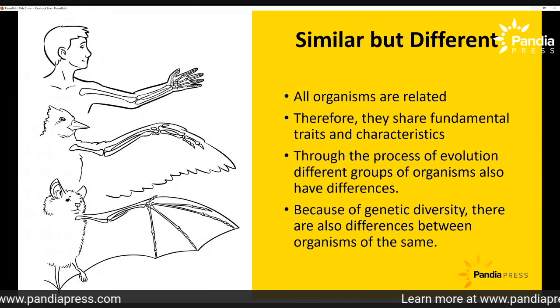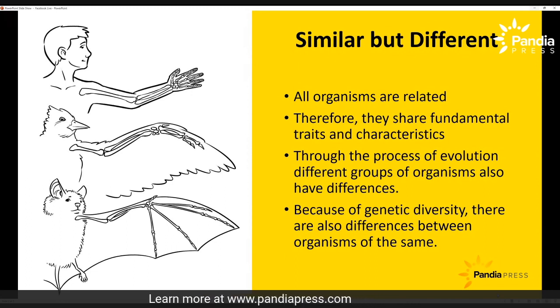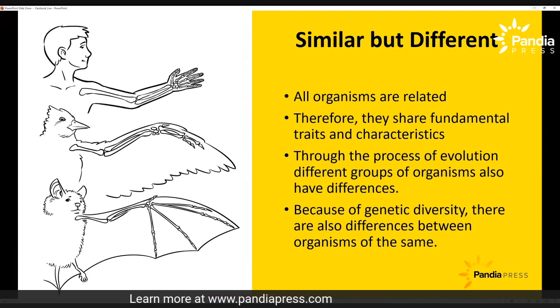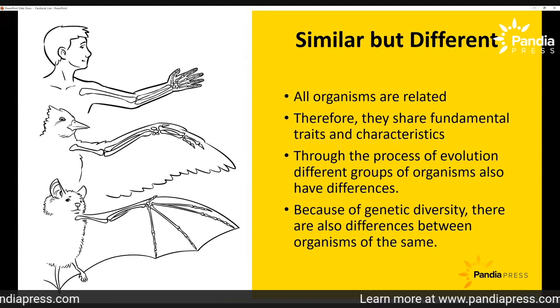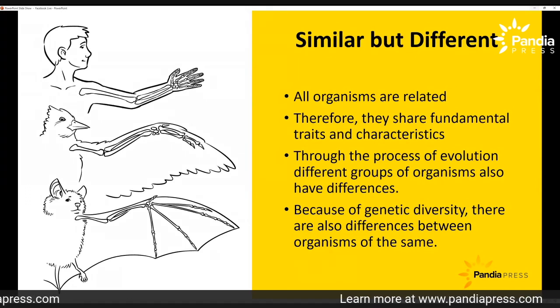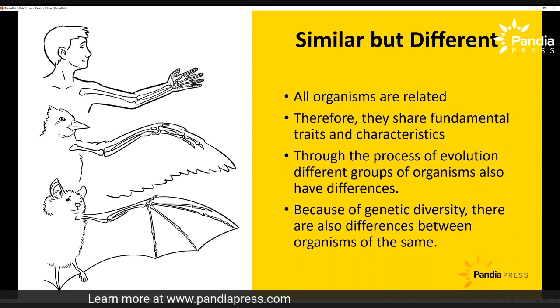So Real Science Odyssey Biology 1 was developed around biology's unifying theme, which is evolution. As I began to write the course and plan it out, I realized the manifestation of evolution could be distilled down to three words: similar but different. That's the catchphrase I used as I wrote the course. The goal is to provide explanations for similarities that connect all life and show how all organisms are related, leading to shared traits and characteristics, while teaching how the process of evolution causes differences to accrue between groups of organisms and within them.